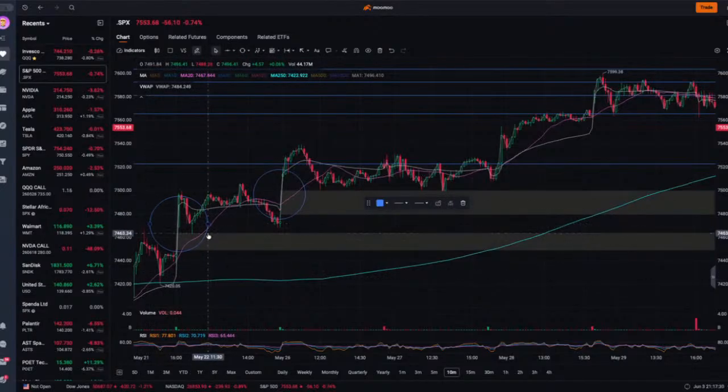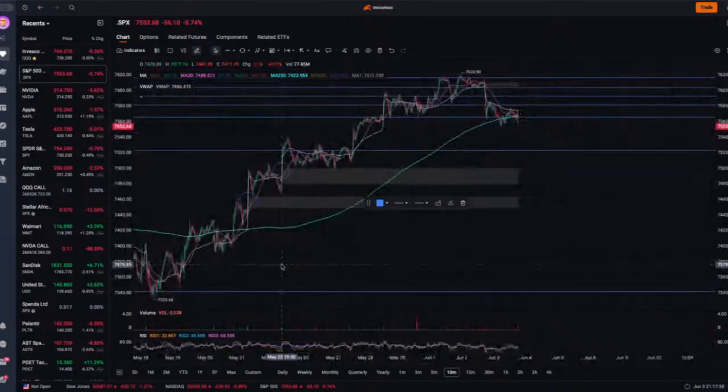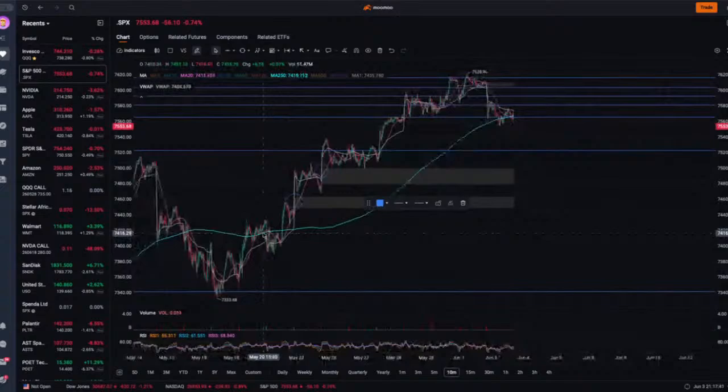Let me know my target price. Let me know my current price, and where's the volume at? Is the volume up or down? Where are people at? What does other people's money say?